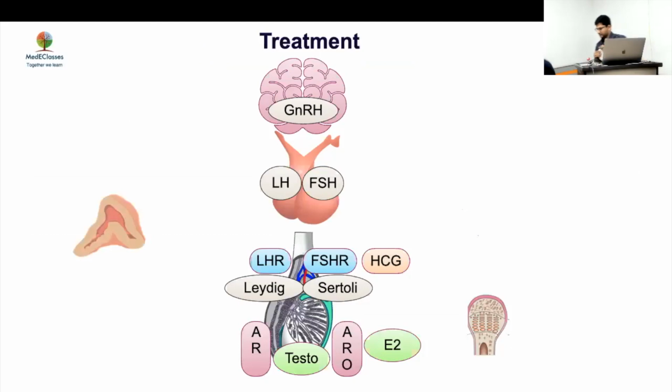Thanks, Dr. Pratik. So to carry forward with regards to the overall management, the options as discussed include the use of GnRH analog. GnRH analogs are basically going to flood the hypothalamus with a huge dose of GnRH, and the pituitary will get desensitized. It will not produce any further amount of gonadotropins.